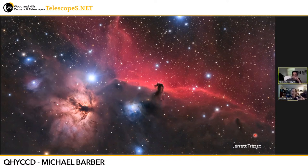But the reason I wanted to mention this one is because it's 2 hours of total exposure time, but no exposure over 1 minute long. He took a bunch of 1 minute images. We just never did that in CCD imaging. We always wanted to bake in the image for a long time to get the highest signal to noise. Now with the low read noise of the camera, that's not something you need to do.